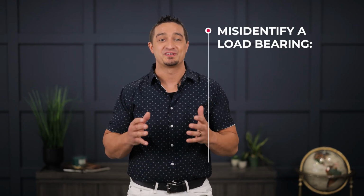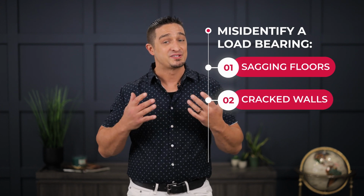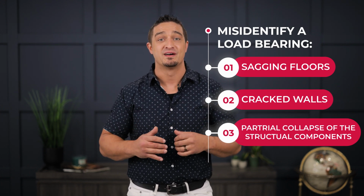Knowing where these walls are is not just about planning renovations, it's about preserving the integrity and safety of your home. Misidentifying load-bearing walls can lead to disastrous consequences like sagging floors, cracked walls, and in extreme cases, a partial collapse of the structural components. That's why it's so crucial to pinpoint them accurately.